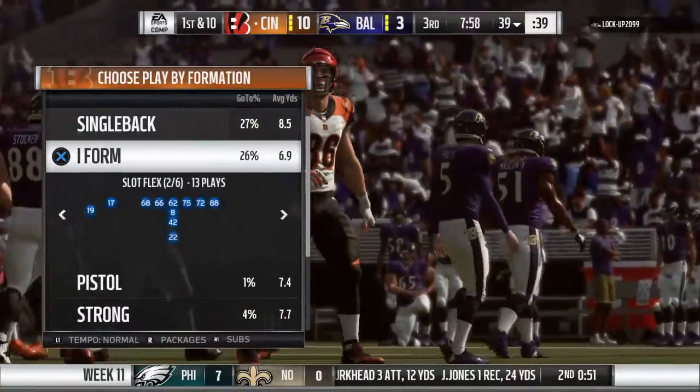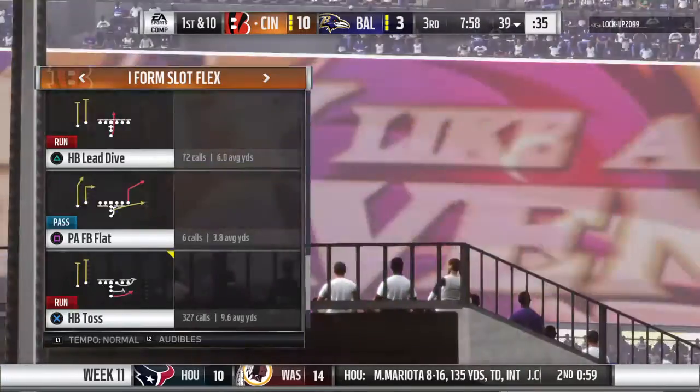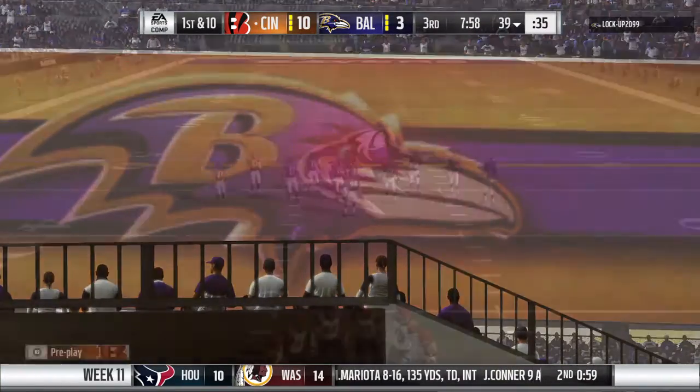The Bengal offense now with a football first here to begin quarter number 3. They have the lead. Now they'll be looking to extend that lead.